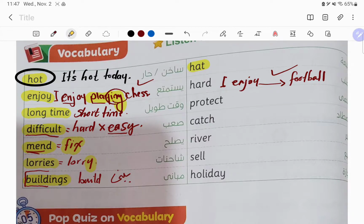Alright, moving on to the next column right here. I have the word hat. Hat, and people wear hats to protect their heads from the sun. Protect, here is the verb protect. Look how I use the words, guys, in sentences. It's very important to make the words stuck in your head, you know. So people wear hats to protect their heads from the sun عشان يحموا دماغهم من الشمس.